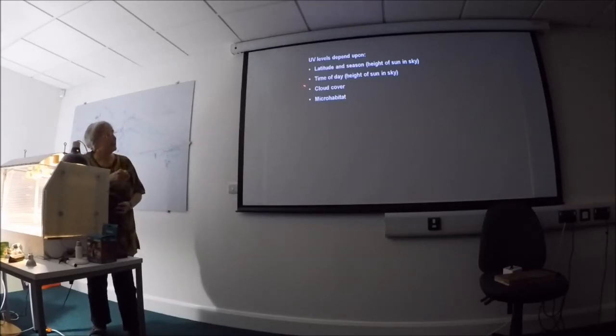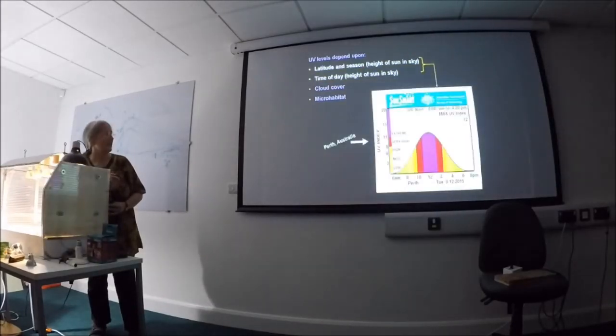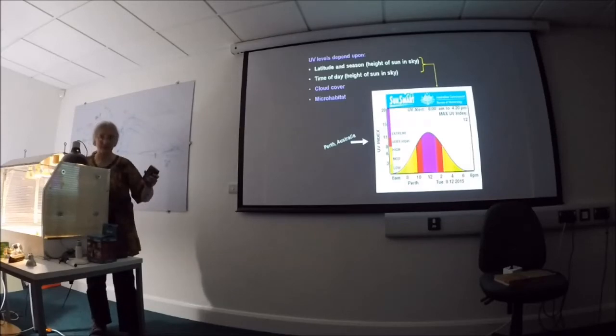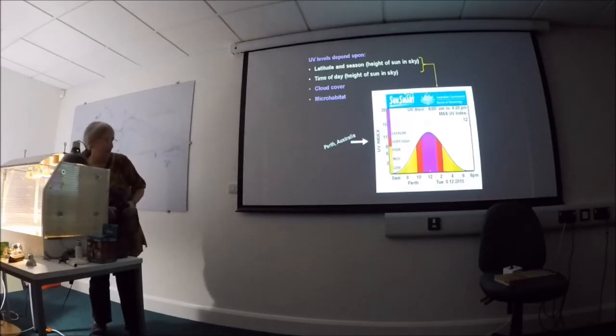The UV levels in the sunlight depend on the latitude and the season because of the height of the sun in the sky, and also the time of day, but also the cloud cover and the microhabitat. So for the latitude, season and time of day, there are little charts you can see on the internet. For example, in Australia, in Perth, this was on the 8th of December, so that's the middle of their summer. It starts off at dawn with nothing because the sun's really low, and as the sun rises, the wavelengths get shorter because it's got less distance through the atmosphere to pass, and by lunchtime it's really high, it's extreme. So that's the pattern of light in the day, then it goes down the other side as the sun sets.